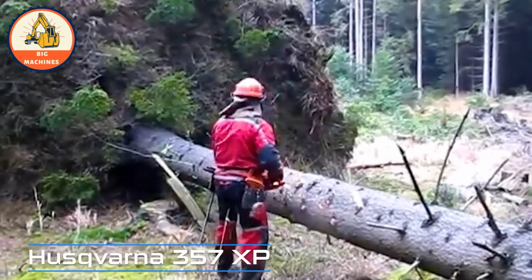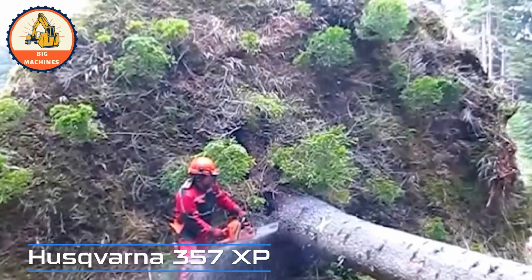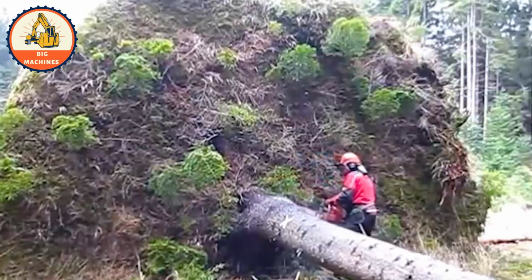It's unbelievable. This is definitely the best chainsaw this guy has ever had. Watch him conquer this uprooted tree with the utmost ease. If it were me, I would fail.